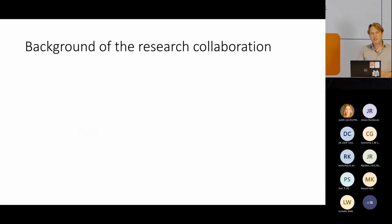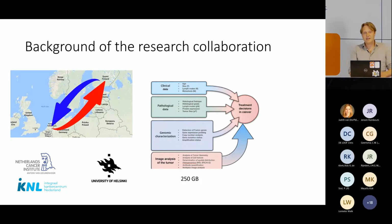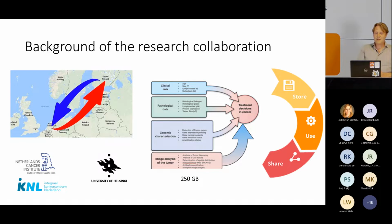I'm going to tell you a story about a research collaboration, and this is the background of that research collaboration. It is a collaboration between the Netherlands and Finland. You see that the Netherlands Cancer Institute and IKNL, also a Dutch organization focused on cancer, are collaborating with the University of Helsinki. And this is a data-driven collaboration. This gives you a flavor of what types of data are involved: clinical data, pathology data, genomic data, and the total volume of this data within scope of this collaboration is about 250 gigabytes. And we're dealing here only with the right side of the data lifecycle, which is about storing, using, and sharing the data.